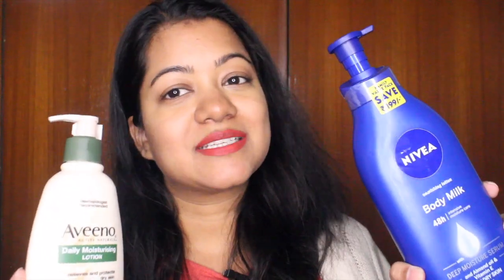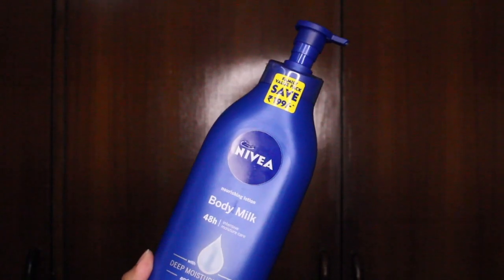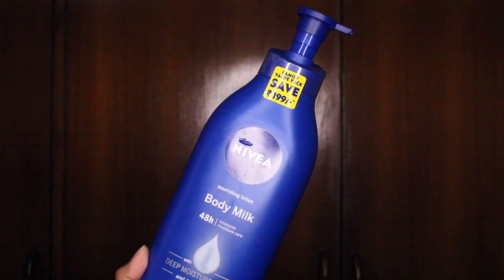One is my trusted Nivea Body Milk. This is the deep moisture serum variant, and this I really like. I've been using this for a lot of years, and every winter, at the start of winter, I make sure my bathroom is stocked up on this one. At least one of these big bottles has to be there in the house.